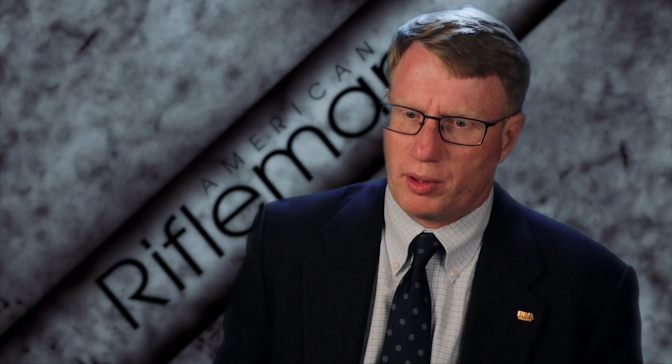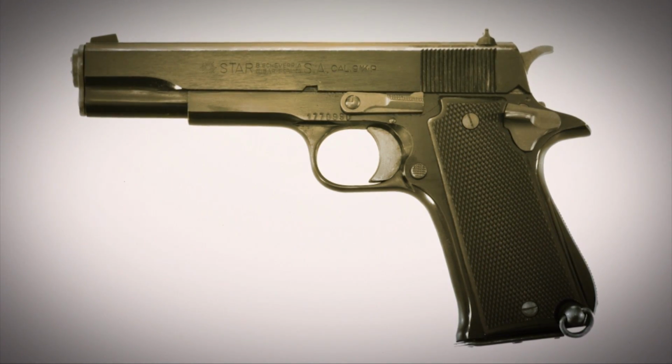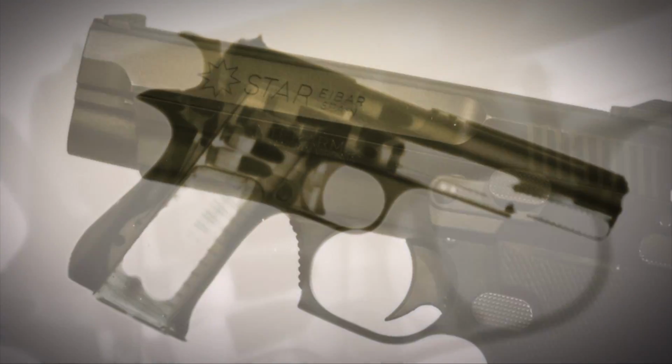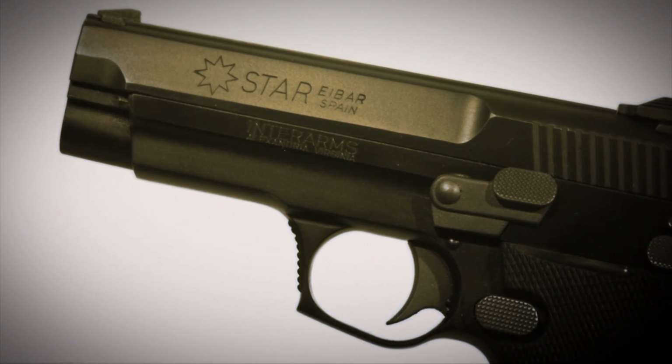The Star family of guns are not John Moses Browning designs, just copies. The lockwork of a Star, it's a different pistol. You look at a Star Model B, visually similar to a 1911, inside completely different. But what Star was onto was the cutting edge of what would become the concealed carry semi-automatic pistol.